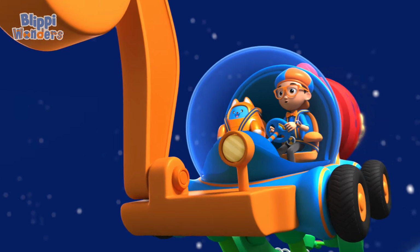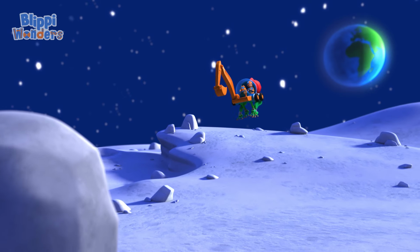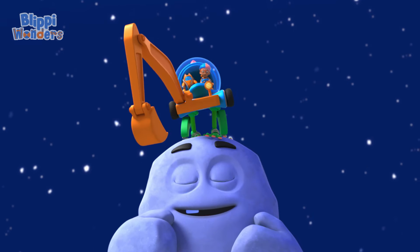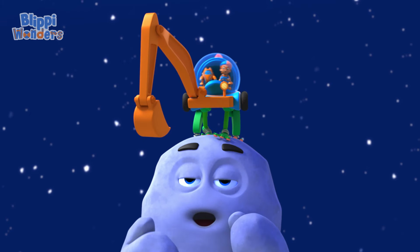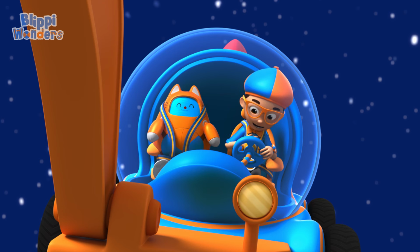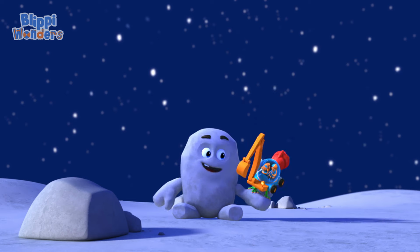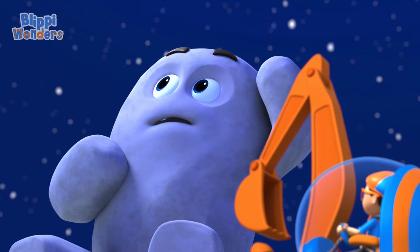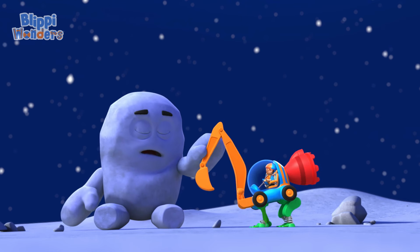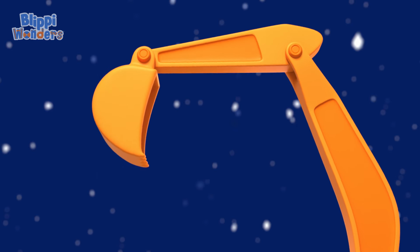And there's the moon! Yeah! Okay, time to land. Hey, that tickles! Who are you? My name's Rocky the Moon Rock because I'm a rock. Hey, Rocky. It's me, Blippi, and this is Tabs. We're here to find out what it's like to bounce on the moon. I never tried it myself, being a rock, but let me see if I can get up! All right, then let's bounce!